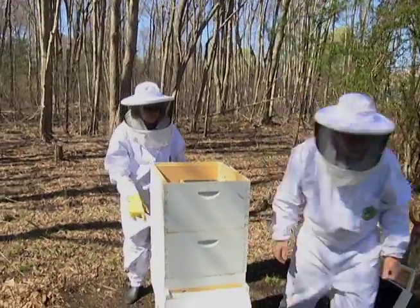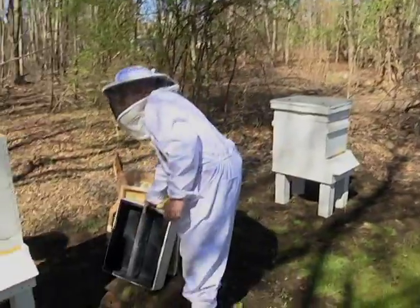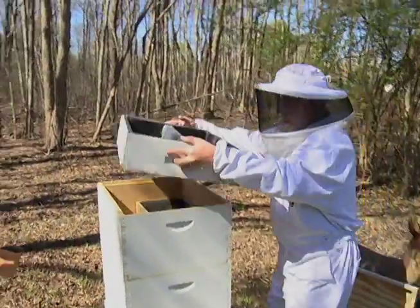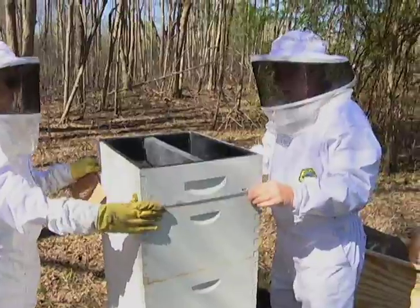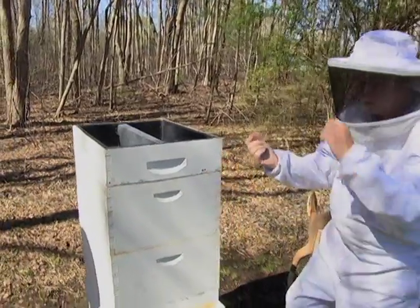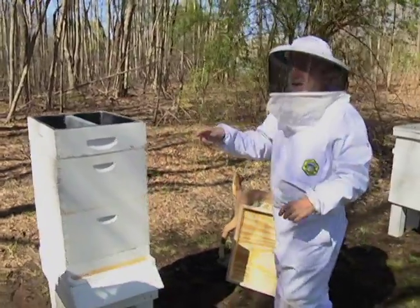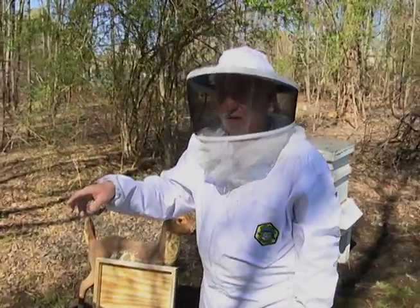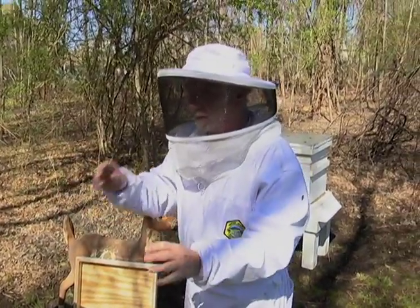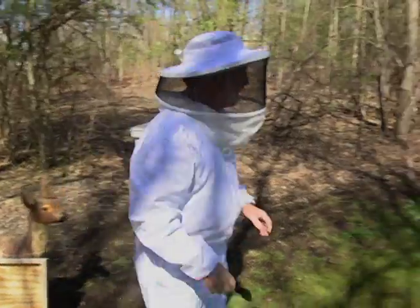So that hive is in there. Now we're going to put the top feeder on. We're going to fill that top feeder with sugar water, and the bees can come from down below up to it. We're going to come back and check this hive in a day or so to make sure the bees are all out of the box, and we'll take the package out. Let me get some sugar water.